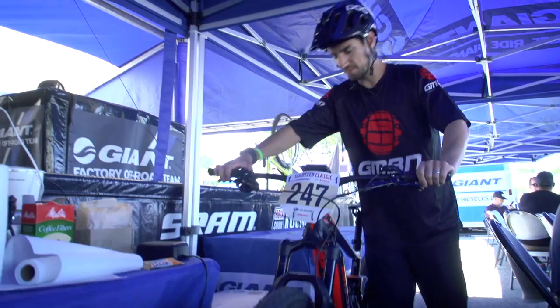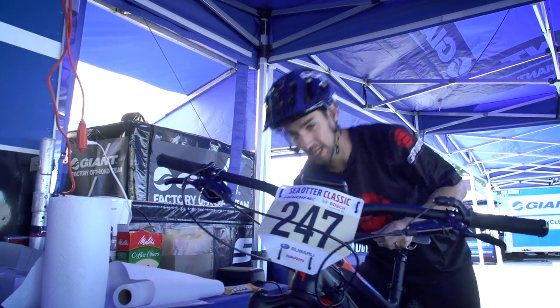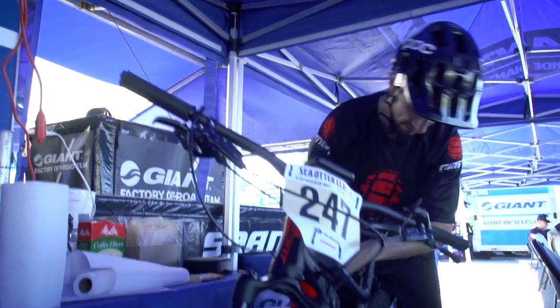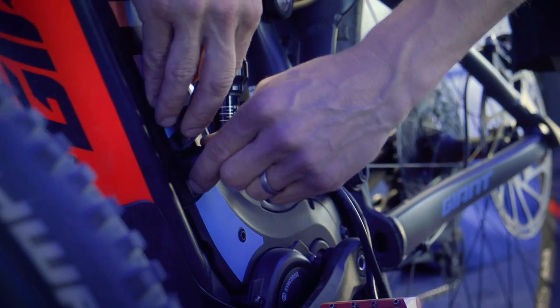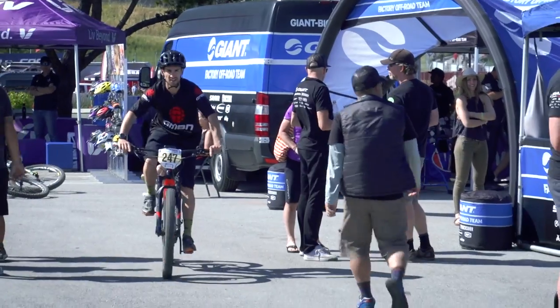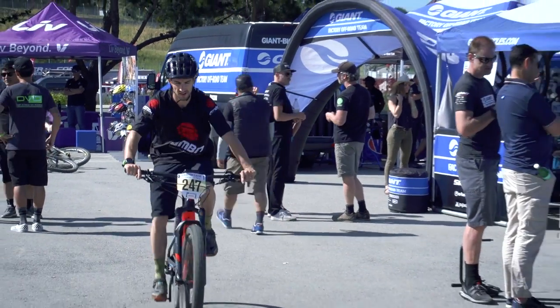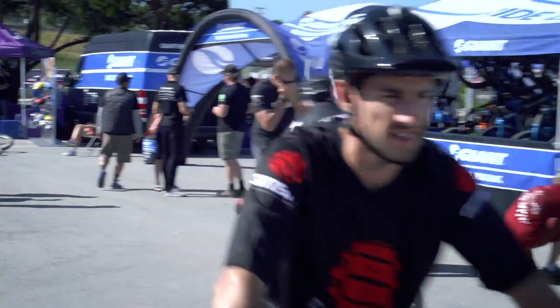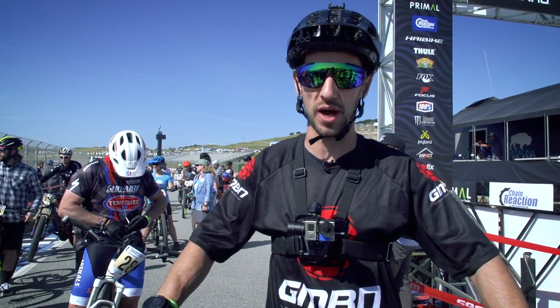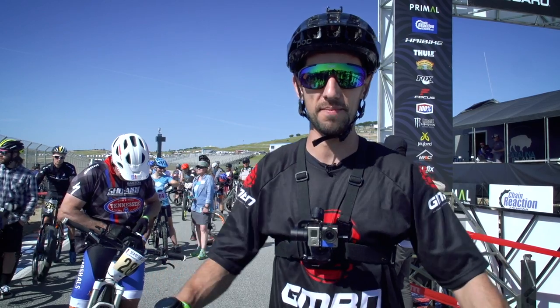Okay, so just time to top up on the energy levels for the big race. Plug this in, and a bit of that. Plugged in. Let's go. So I'm getting ready for the start. The race is 4 laps of 3 miles, so 12 miles in total. Can't wait.